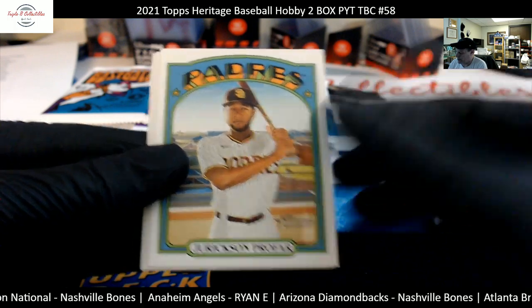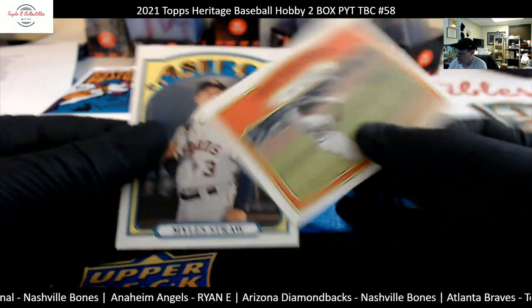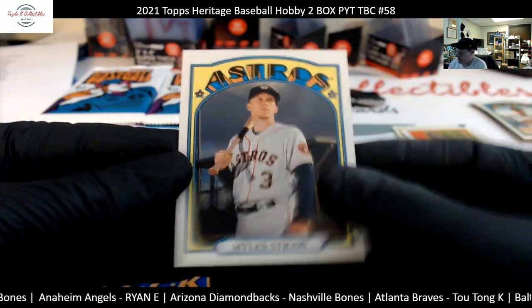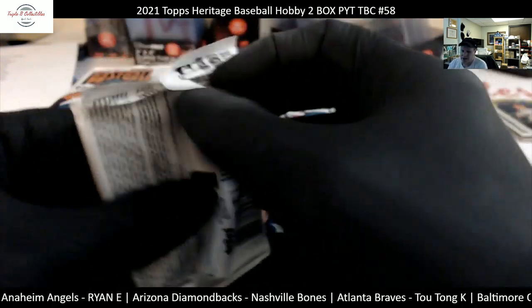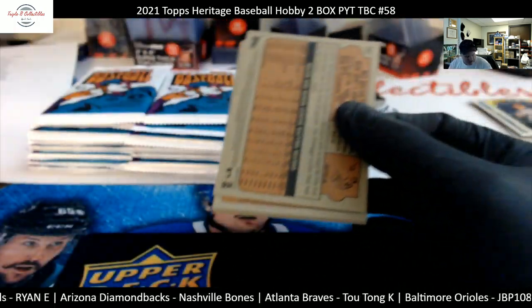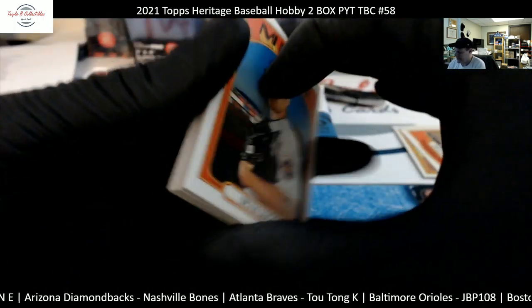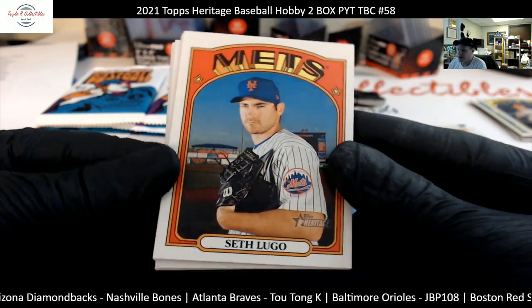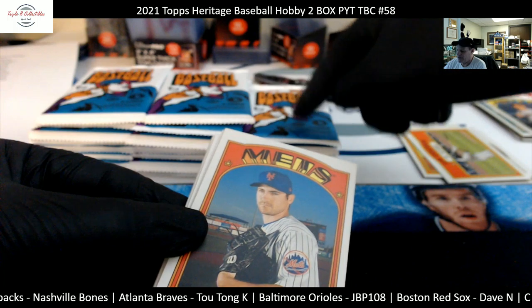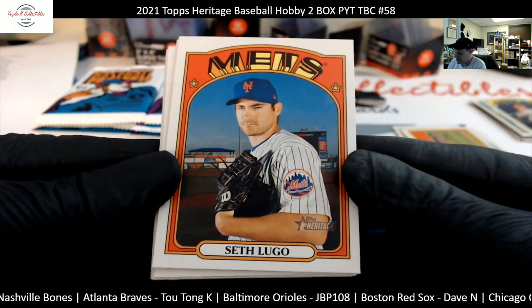So, Bryce Harper got another one. 2020 Rookie Stars National League. Hayes and Garcia, Pirates and Reds. In action, Nolan Arenado for Colorado, Padres. In action, Tim Anderson and Miles Straw.